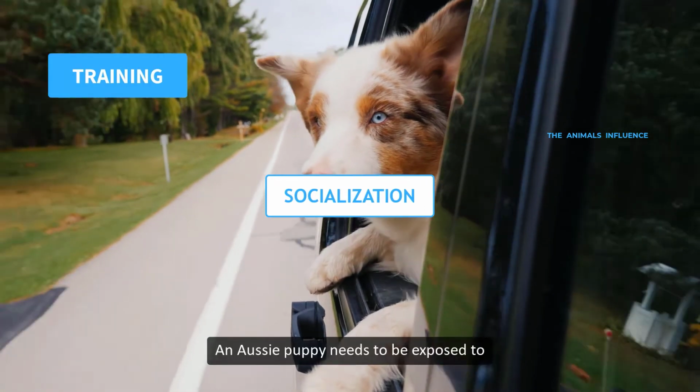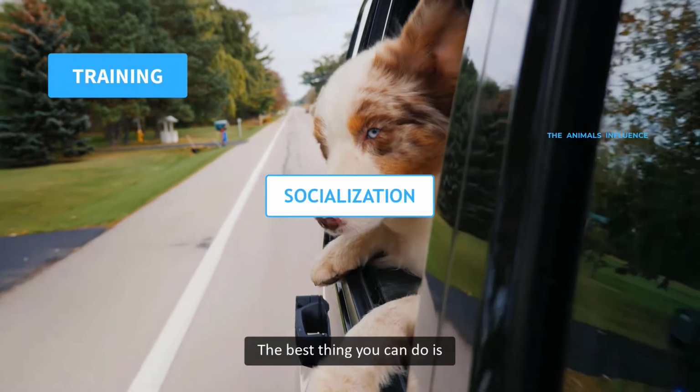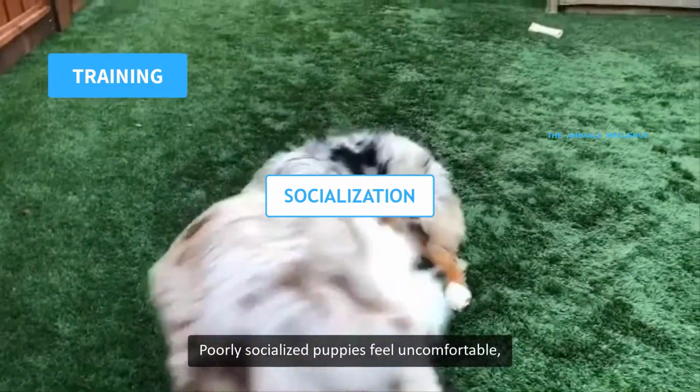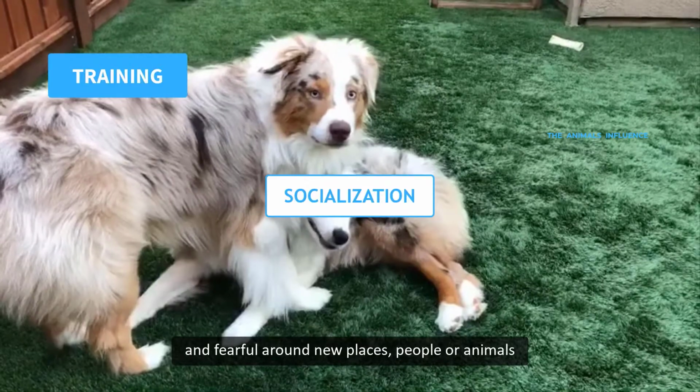An Aussie puppy needs to be exposed to new people, places, and animals. The best thing you can do is take them to a dog park, a friend's house, or enroll them in a kindergarten class. Poorly socialized puppies feel uncomfortable and fearful around new places, people, or animals.